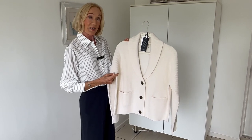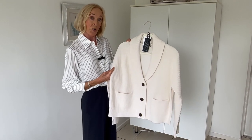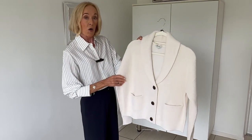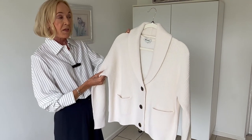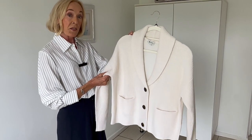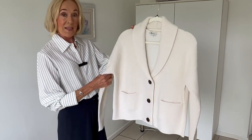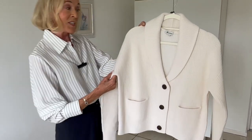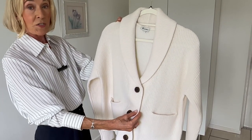Okay, this is the third piece, and this is a wool cashmere blend shawl collar cardigan. I've picked this up in a size small, and it's made from 90% wool and 10% cashmere. If you've seen any of my videos, you will know I love a cardigan, and I know that many of you do. There are cardigans, and there are cardigans, and this, for me, is very much the latter. This is their signature shawl collar cardigan, which is part of their, as I said, their full collection.